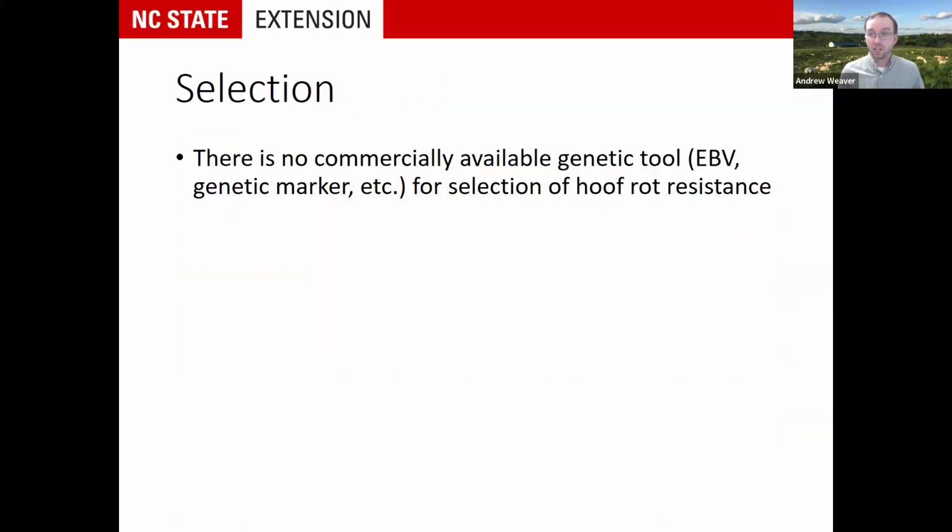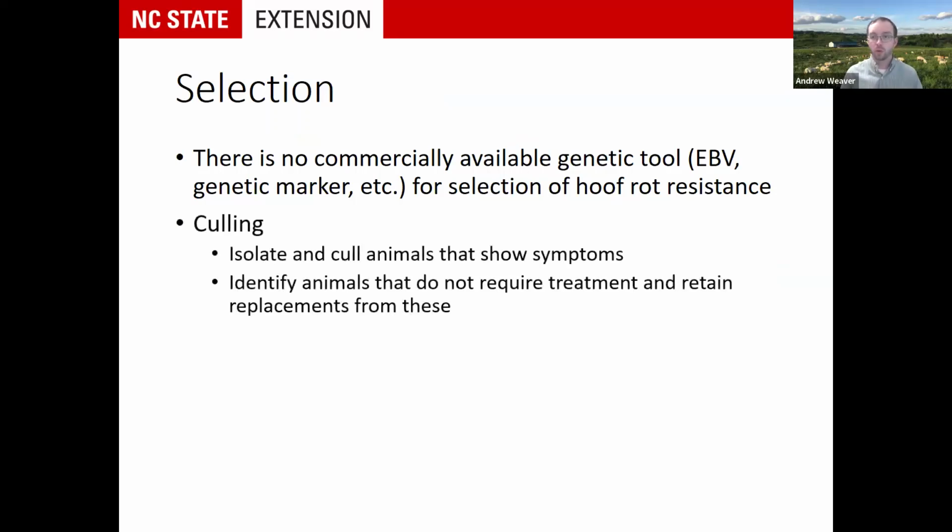So in terms of selection and genetics, we can also utilize that to our advantage. Unfortunately, in the United States, there's no commercially available genetic tool for selection for foot rot resistance. We don't have an estimated breeding value for it. We don't have any genetic markers for it available here in the United States. There is a test in New Zealand, but we don't have one here in the US at this point. So really where we can utilize genetics is in terms of sound culling practices.